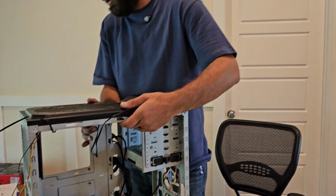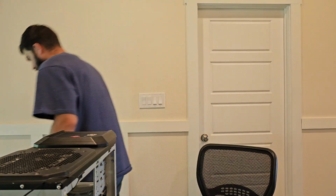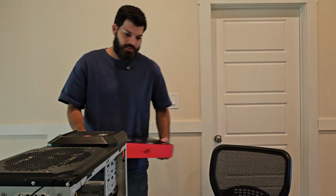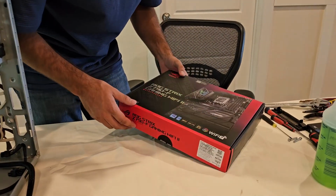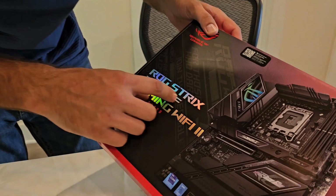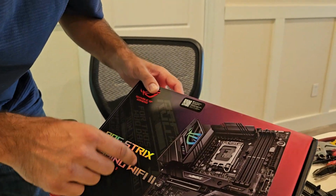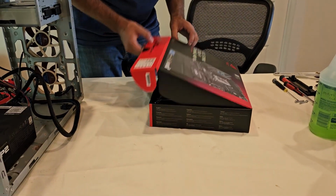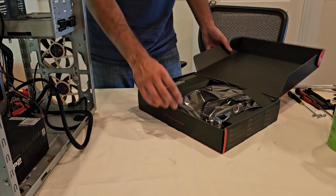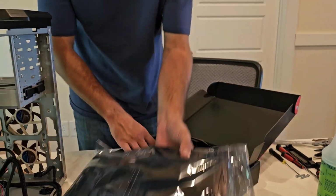Now, we get to go to the fun part and open up this beautiful, beautiful motherboard. Again, this is the ROG Strix Z970F Wi-Fi 2, and this is from ASUS. So, have a quick little unboxing of sorts.